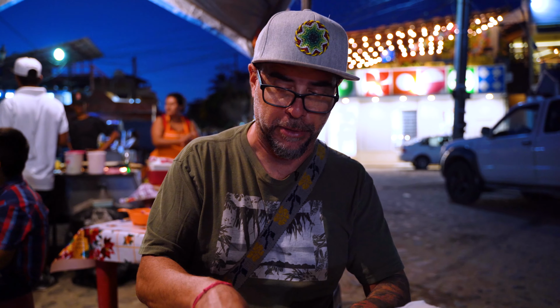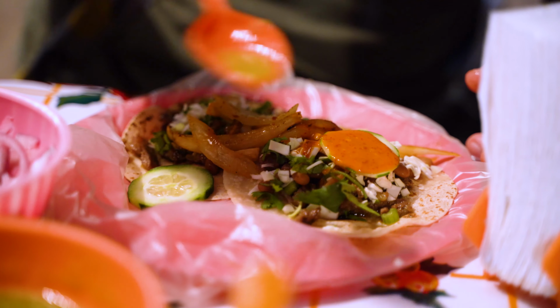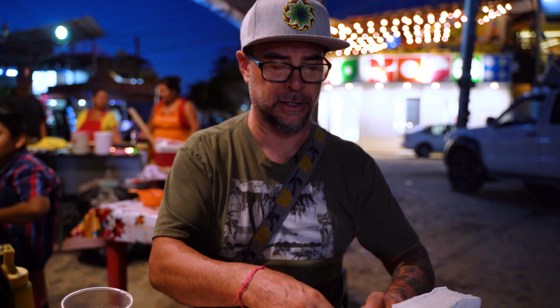I ordered two more beef tacos, but I had them put a little bit of bean on them. Little cucumber. Oh, and the tortillas are so hot. That's so awesome. A little hot sauce, a little green sauce, salsa verde. These onions are like the bomb. Sometimes with street tacos, I like to add a little bit of salt, but the seasoning, the flavor doesn't need anything else other than the salsas.